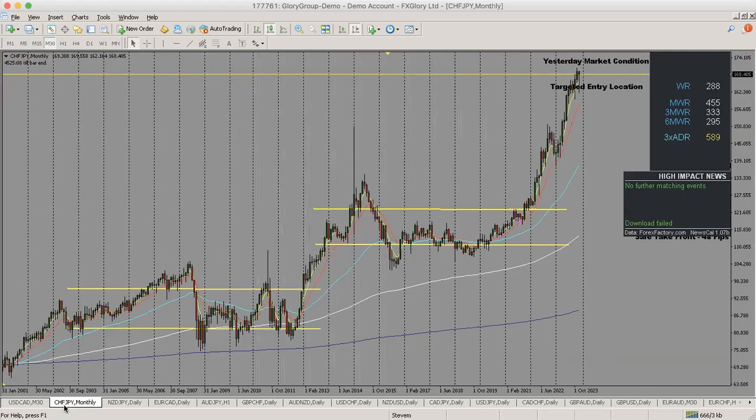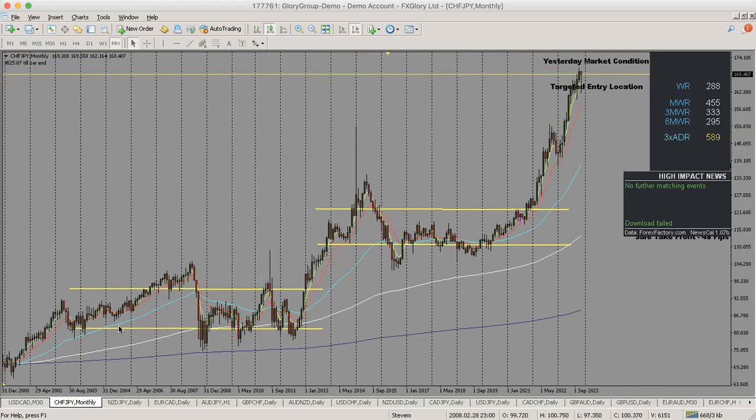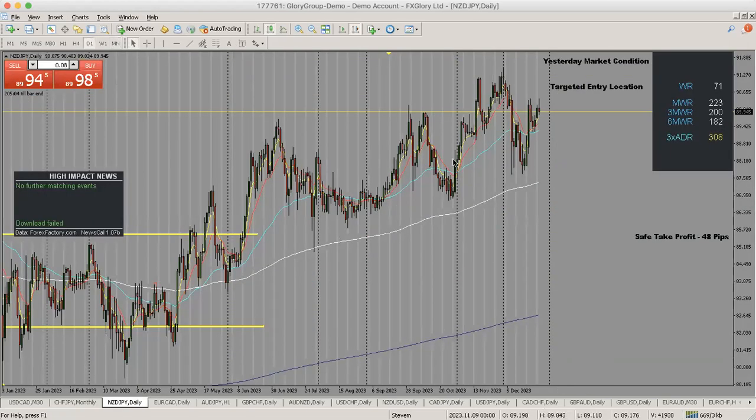Pass for now. CHF JPY, this is a peak formation. As you can see, the pattern has completed level 1, level 2 peak. I'm passing on that. Now, this is one I am looking to get into.